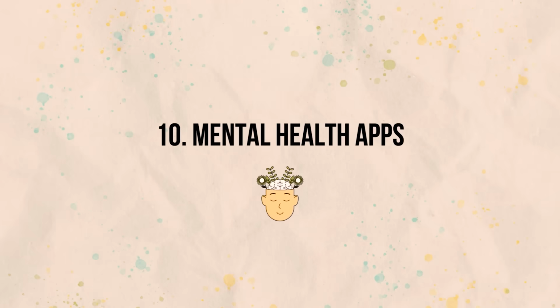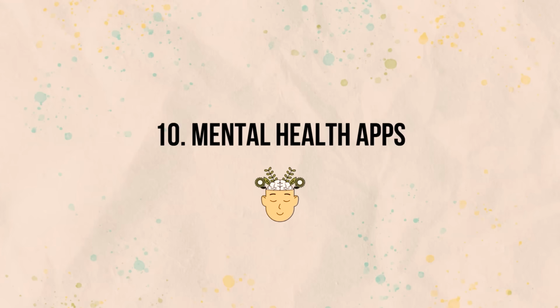Number 10, mental health apps. These apps often offer subscription payment models, so you pay between $2 and $10 every month. I personally think that it's a very small price to pay considering the immense value that they can bring to your life, especially if they fit your own needs perfectly. I mean, think about it. How much would you be willing to pay every month for a more peaceful mind? I think for me at least, it's way more than a few bucks.